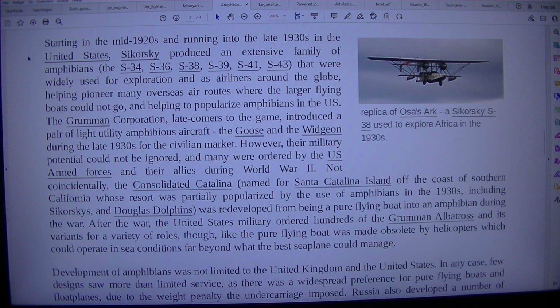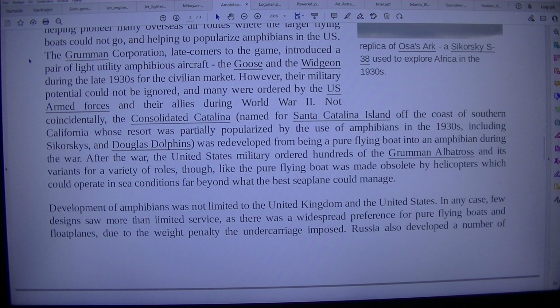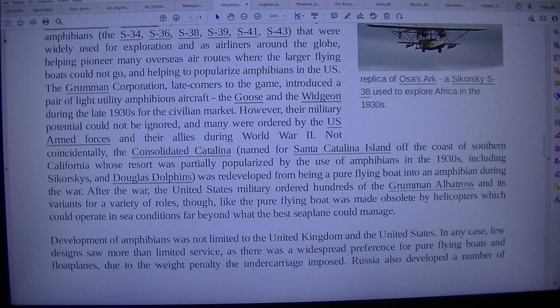during World War II. Not coincidentally, the Consolidated Catalina, named for Santa Catalina Island off the coast of Southern California, whose resort was partially popularized by the use of amphibians in the 1930s, including Sikorskys and Douglas Dolphins, was redeveloped from being a pure flying boat into an amphibian during the war.